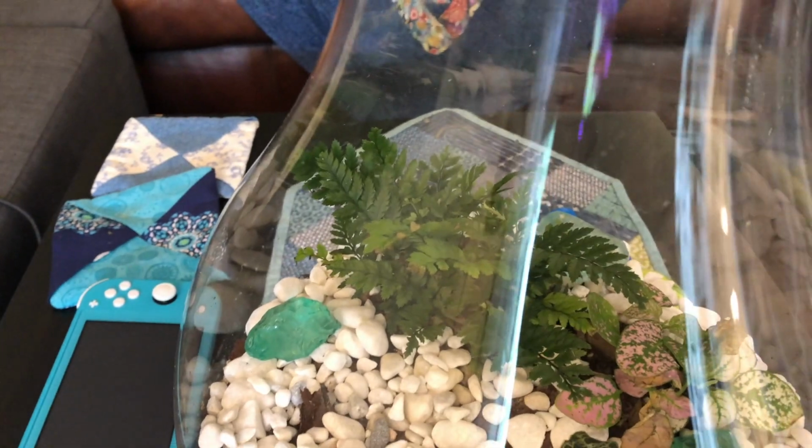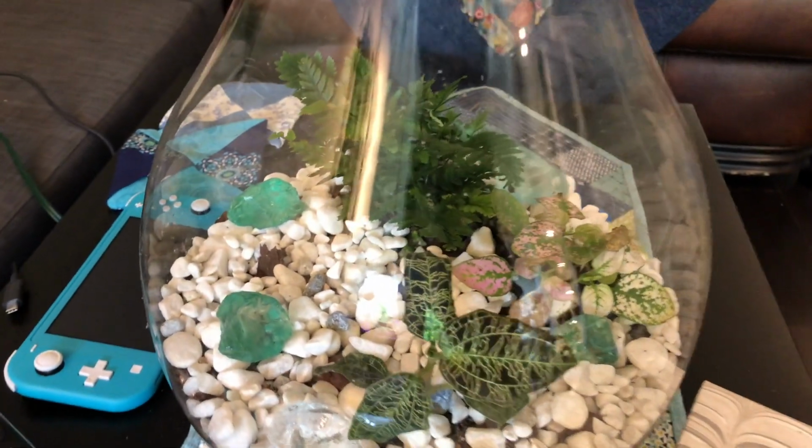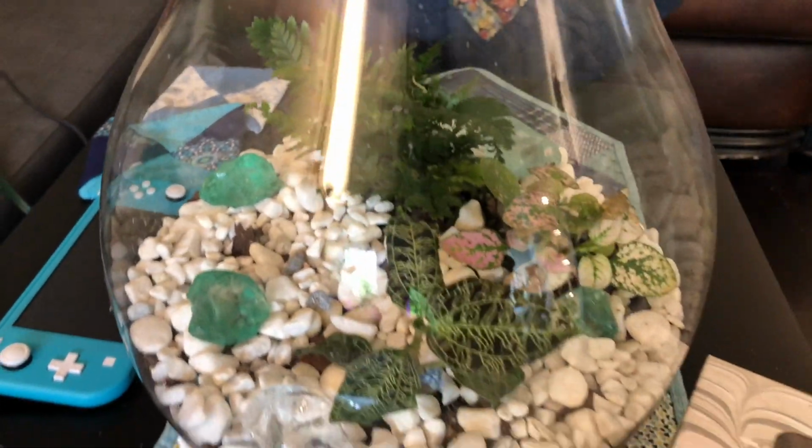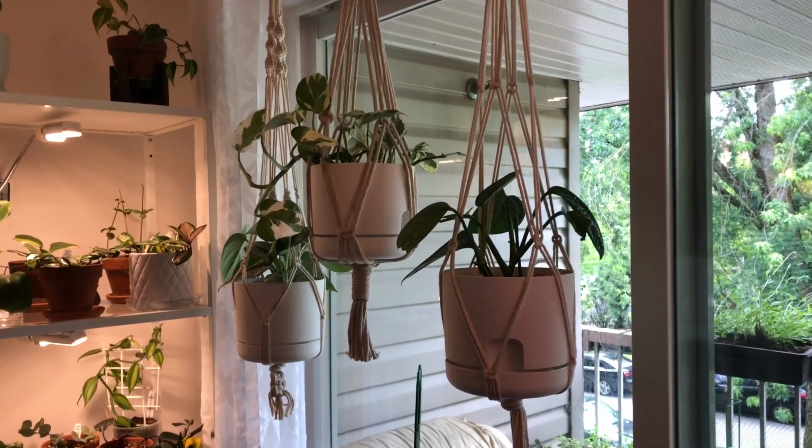I'm thinking about getting one more plant for this. I don't know what. I would love to get another type of jewel orchid. I think that'd be really cool to have some more jewel orchids in there, but that's all I have for now. Okay, moving on to the other side of the balcony door.